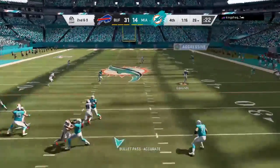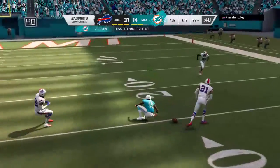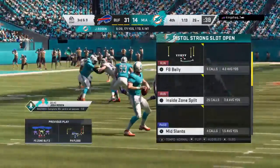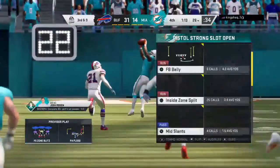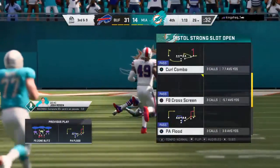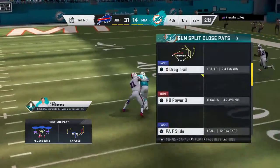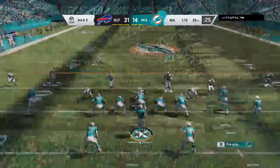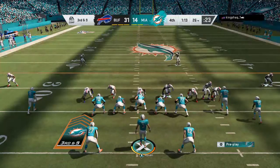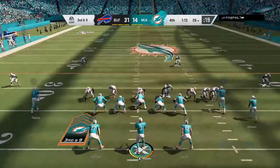On 2nd and 9, Rosen. And that's going to be incomplete. Good effort there trying to take a shot, but it's 3rd down. This defense was definitely alert to the possibility of the deep ball, and they were more than ready for it. They've got the lead, 4th quarter. Maybe can expect more passes like that downfield. After an incomplete pass on 2nd down, that'll leave them trying to convert on 3rd and 9.